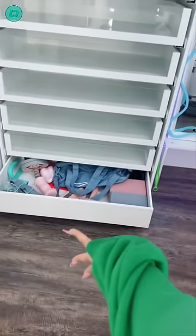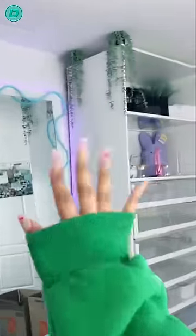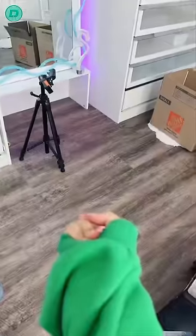Okay, I'm almost done. I just need the workout drawer. Do I just skip this and start my pantry? Yes. No. Yes. No. See you in part three.